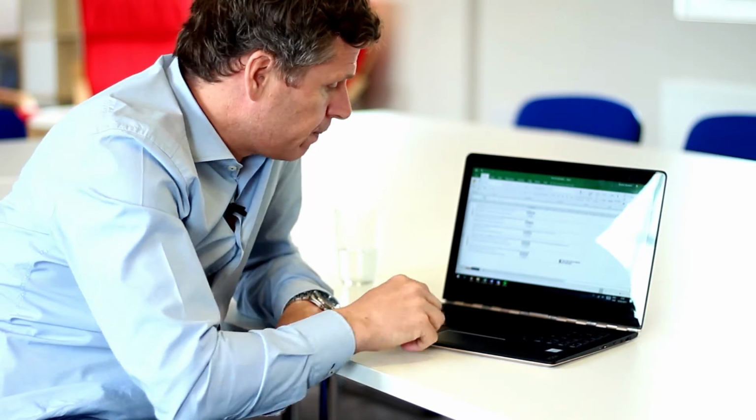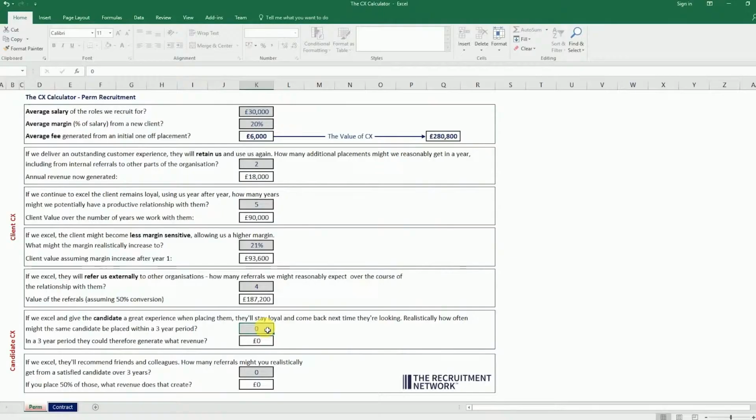Equally, from a candidate point of view, if we look after the candidate incredibly well, they're going to refer us on to 2 of their mates or 2 of their colleagues, and maybe we'll get another 3 candidate referrals, which are going to generate some more money as well.